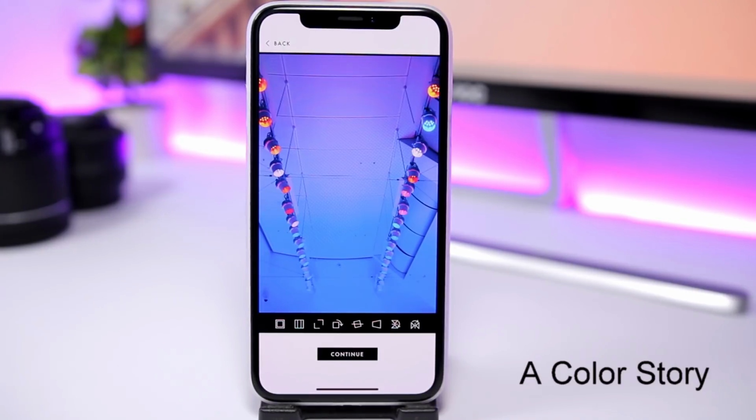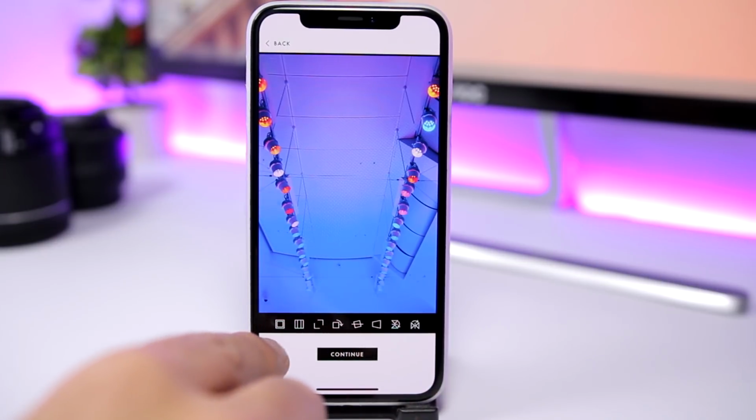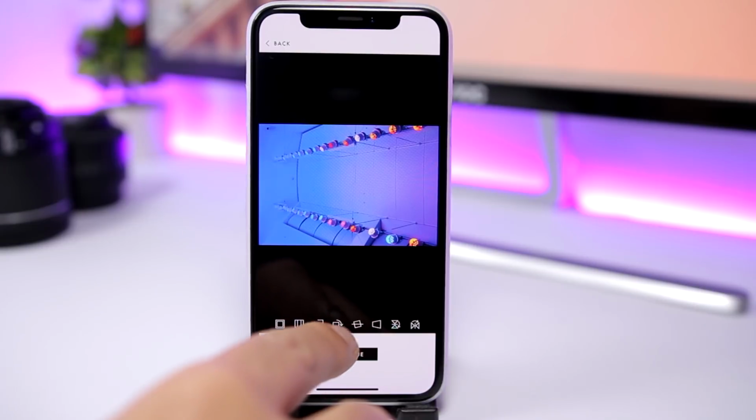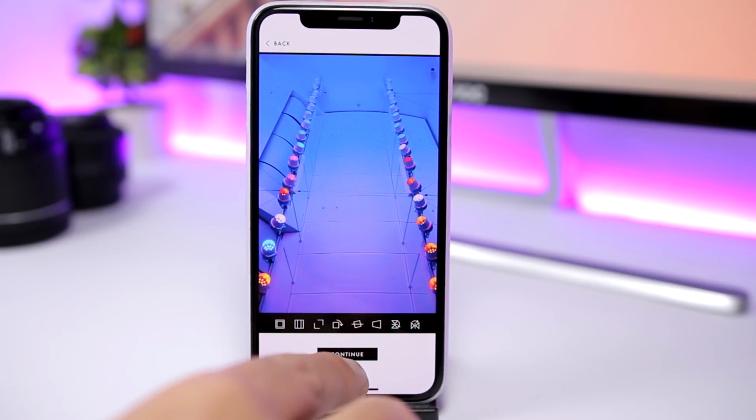Color Story. This is a pretty powerful photo editing app. It's really awesome. It allows you to basically scale your pictures, edit them, resize them, rotate them, add different filters and all that cool stuff. So once you have selected your picture or you take a picture using your camera, you have the tools right here to resize it, to rotate it, to crop it, do anything you want with it. It's really easy to use.